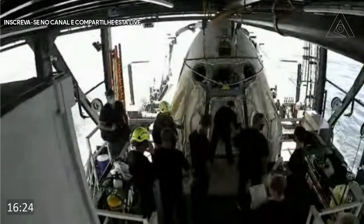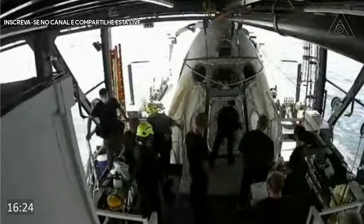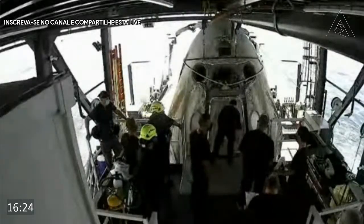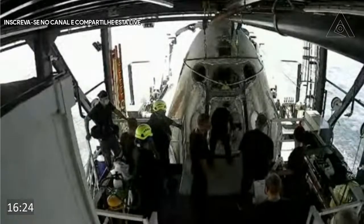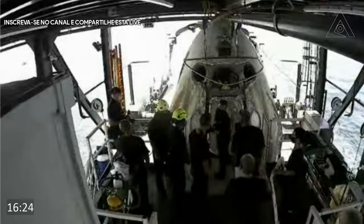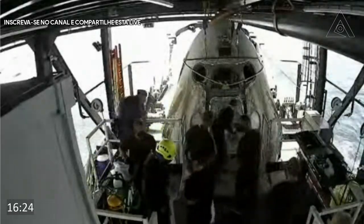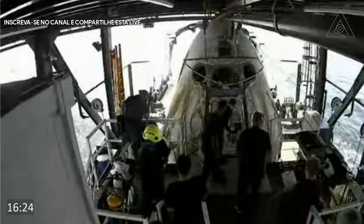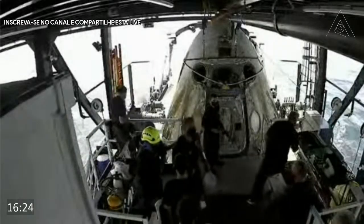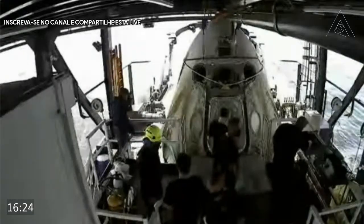So again, we're preparing to open the side hatch, and once that is done, the flight surgeon will pop his head in, do an initial check, see how Bob and Doug are doing. And Dragon SpaceX, we've got a slight delay due to some potential NTO hits near the side hatch. Copy, Mike. We're standing by.